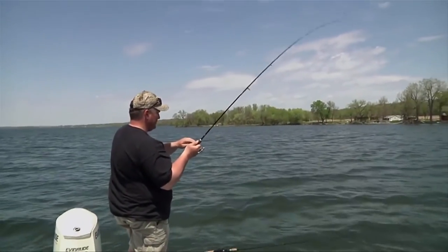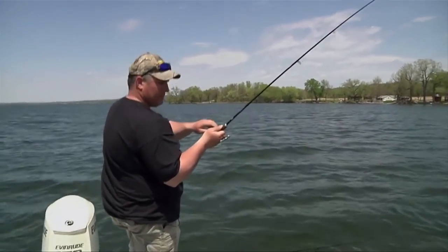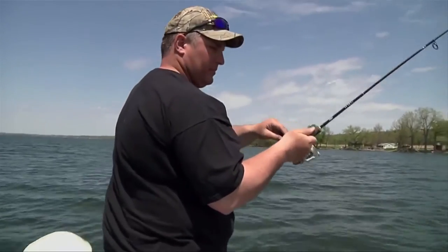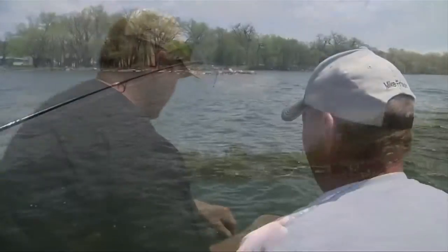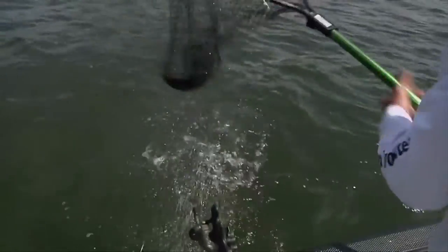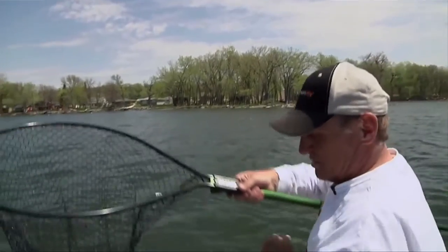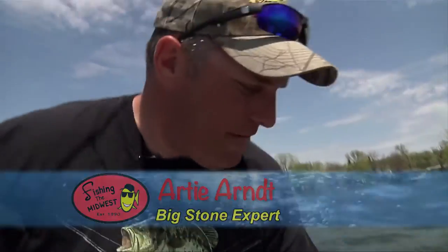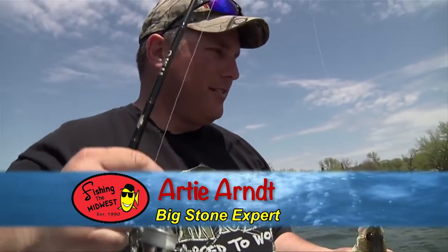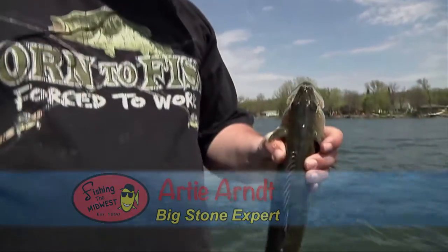Fish. Walleye. Is it? Yep. Look at him coming in clear water. Oh, man. That is a pretty sight. Good job, Artie. There's nothing better than that thud of the jig. That jig and a minnow is my favorite way to fish. You just work it slow and then it just, boom, vibrates right through the rod.